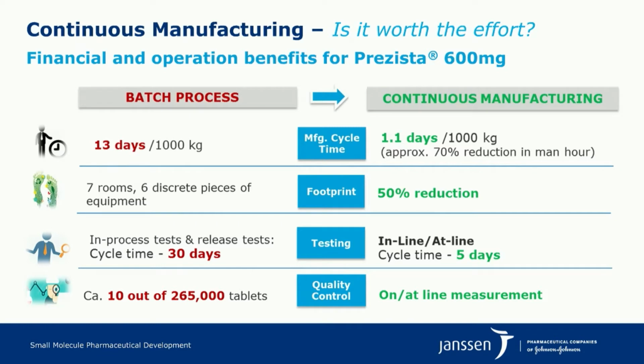So for Persista, going from batch to continuous was a huge success. We reduced the manufacturing cycle time from 13 days to manufacture a batch of 1 ton to just 25 hours, which also meant a reduction of approximately 70% in man-hours. We reduced the footprint by more than 50%, and the in-process test and release test from 30 days in batch to less than 5 days in continuous.